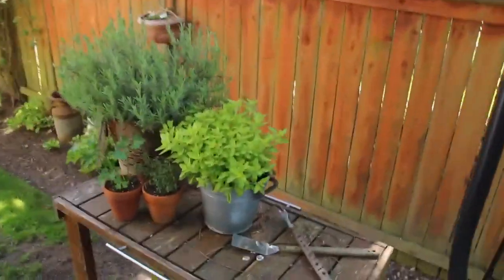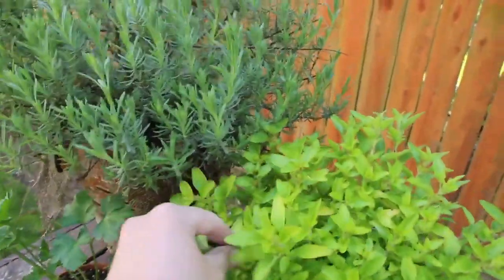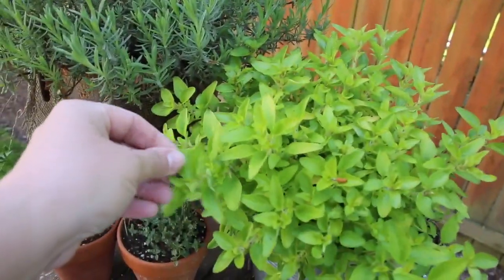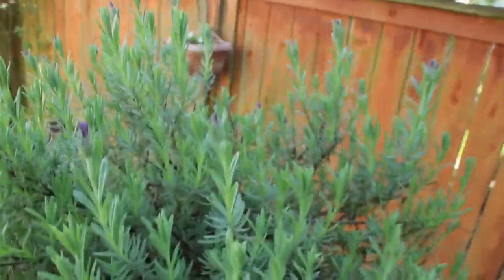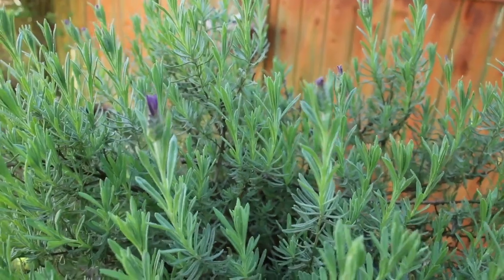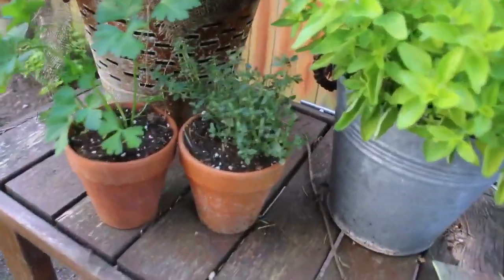Again, these are the kind of herbs that I love to run my fingers on. This one's an oregano. It smells so good. And this one's a lavender. You can see the beautiful lavender buds that are just starting to form right there. I've got a couple more parsleys and thymes that I like to cook with.